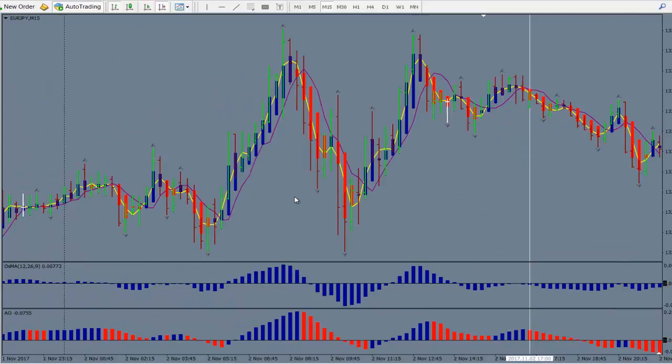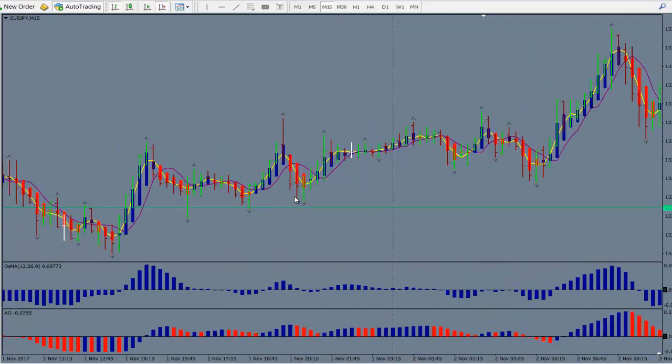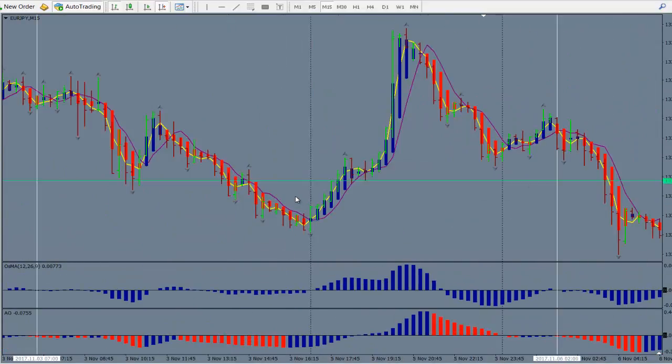Here's a trade, and we call it a candy bar trade. And it can happen going long or short. I'll use this as an example. It's when there's already a trend established. It does its retracement.